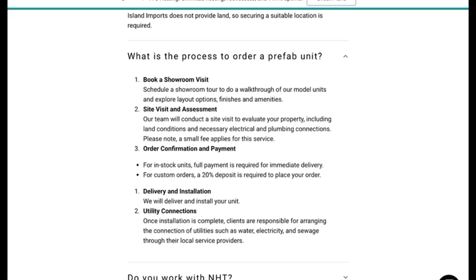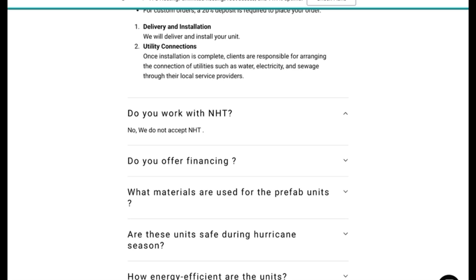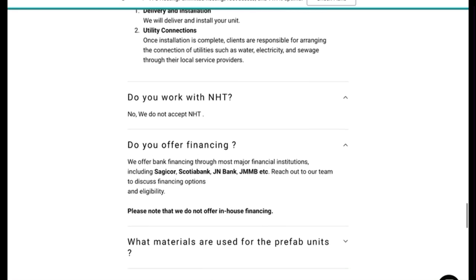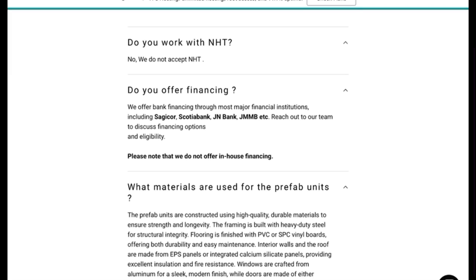First you visit, then they come and do a site assessment of your land, order confirmation. If the unit is in stock, you have to pay 100% of the price because you're getting it right away. If not, you have to pay a 20% deposit to place your order. Delivery and installation, they deliver, they install. Utility connection, you have to set up with JPS. They do not work with NHD. Do they offer financing? It says yes, we offer through most financial institutions.